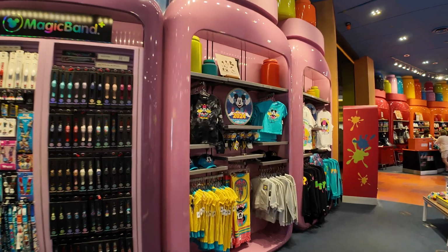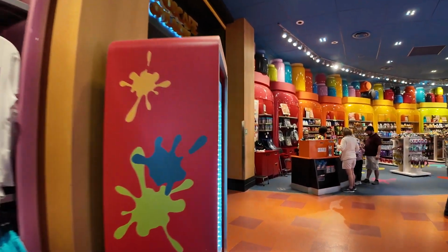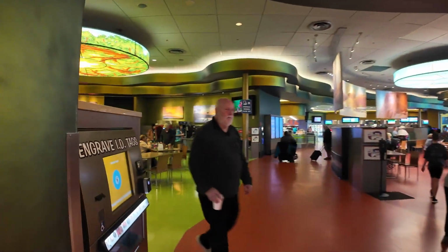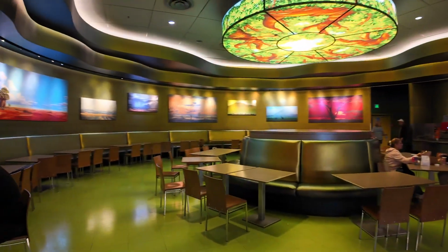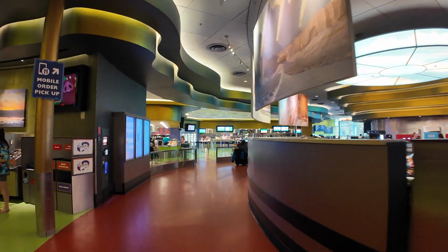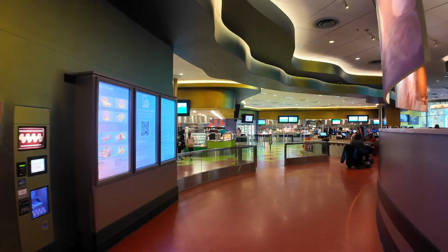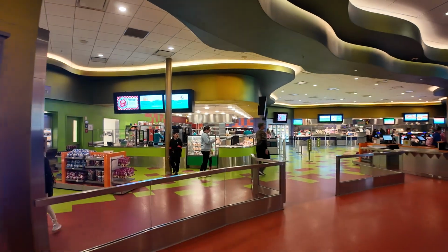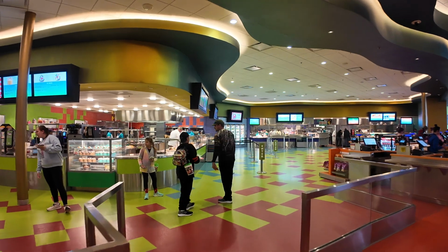I'll take you guys over to where the food court is. Over here, plenty of seating at this food court. So what you do is you walk into the food court. You can do mobile ordering or just place an order. Multiple different stations. A lot of them serve the same thing. Occasionally you'll find a dish or two that's a little bit different.